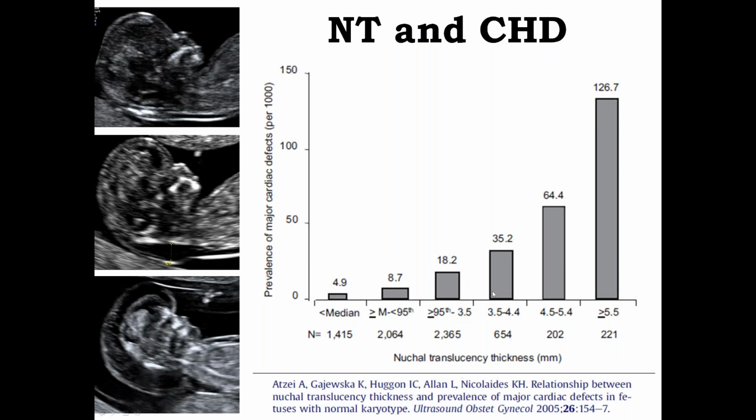And as you can see, even in babies with normal karyotype, with nuchal translucency measurement reaching over the 95th or 99th percentile, or the actual measurement over 3.5, the incidence of congenital heart anomalies increases exponentially. So this is the first marker that was described for cardiac screening in early gestation, and for a while this marker was the only one.